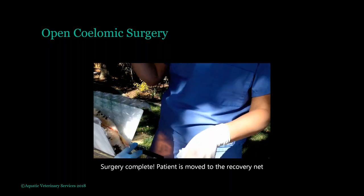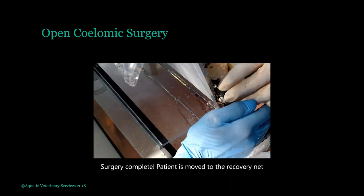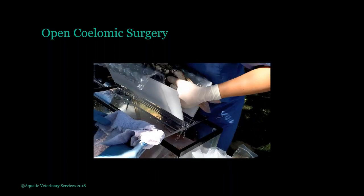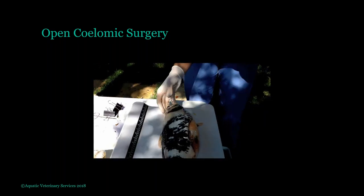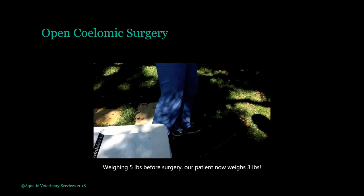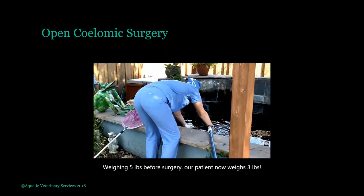Fish ticket. All right, we're going to get a quick weight, and then I'm going to pop them right in the net. So you're ready? Stop. And go. Okay, pull his little eyeball up. All right, so we started at 5 pounds. He is now 3 pounds. That was quite a bit that we removed. It's mostly fluid. Oh, he can go right back in there, huh? Yeah. In the net.